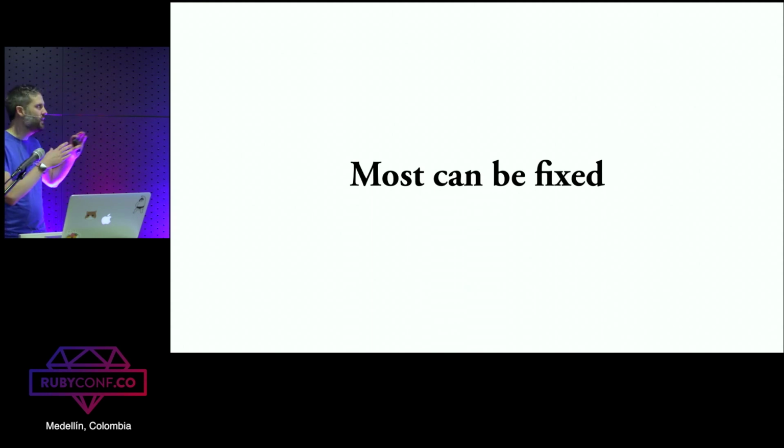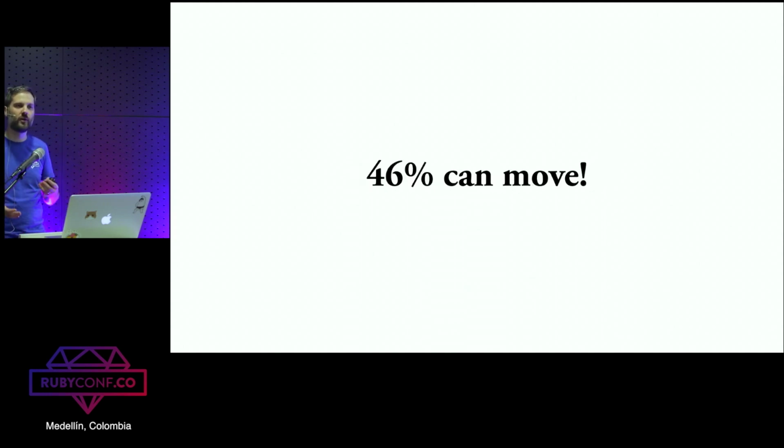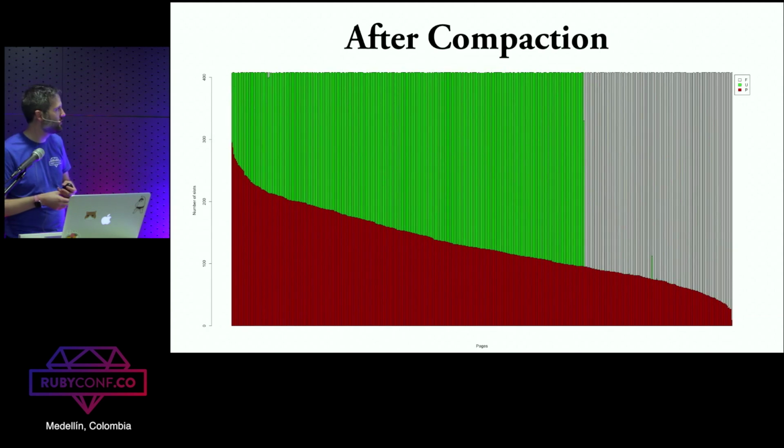So today, even with all of these exceptions, even with all these rules that I've shown you, 46% of the objects in your heap can move. Here's an example Rails application. I took an image of the heap. So this is what it looks like before we compact. Each of these vertical bars represents a page. Red bars represent the number of objects that cannot move. Green bars represent the number of objects that can move. And this is before we do a compaction. This is what it looks like after we do a compaction. So you can see we've moved all of them to the side.